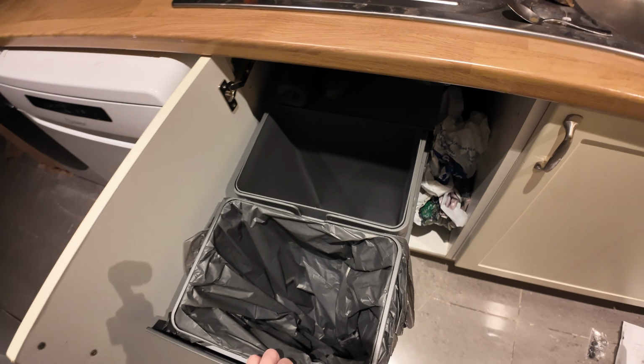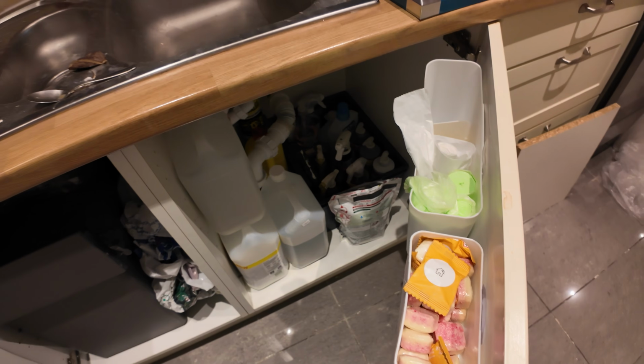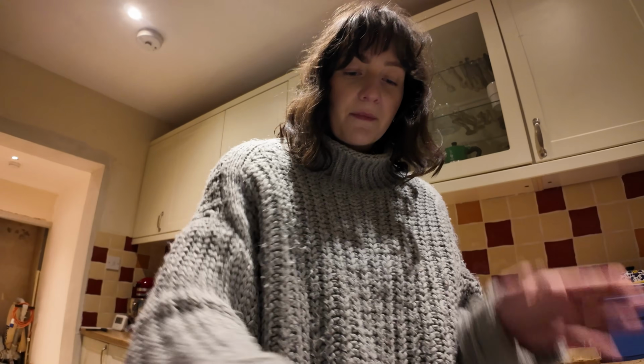There we go, now we finally have a bin. How lovely. The only problem now is I used to keep the tea towels in here and this is where all the cleaning supplies are. So I need to find somewhere to put the tea towels, but I already have something in mind.